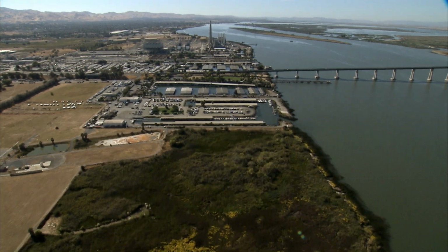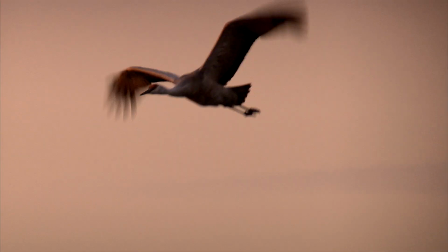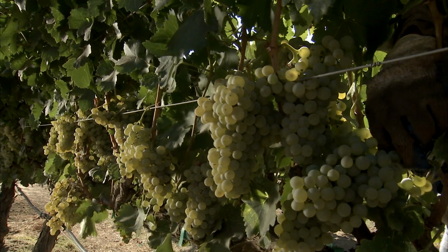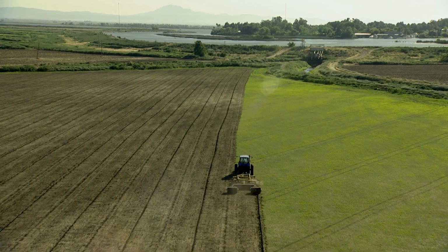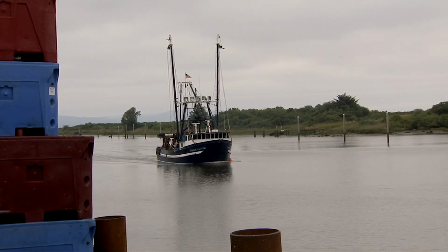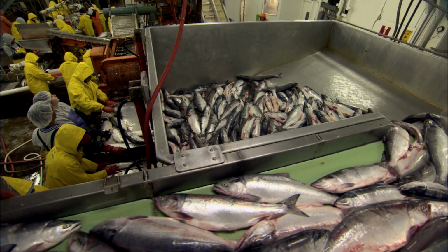The delta is home to 500,000 people and provides habitat for more than 300 species of wildlife, 29 of which are threatened or endangered. The fertile peat soil produces $700 million annually in crops such as asparagus, pears, corn, grain, sugar beets, and tomatoes. And the delta's ecosystem supports the commercial salmon industry of the entire West Coast.